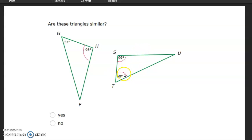However, this one here is 60 degrees and the one that's supposed to be in the same spot is 54. So that means that this one is 4 degrees more. So that means that these must be 4 degrees less because it can only fit 180 degrees. So because these are not perfectly identical when you're given degrees, this is a no.